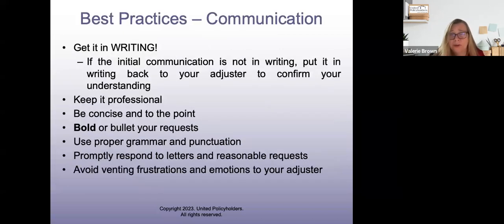Just some reminders for best practices for communication: get it in writing. If your communication with your adjuster is not in writing, put it in writing back to them by sending them an email. You want to keep it professional, concise and to the point. Don't go on a three-page rant with your frustrations and your emotions. Stay focused on what you need them to do.